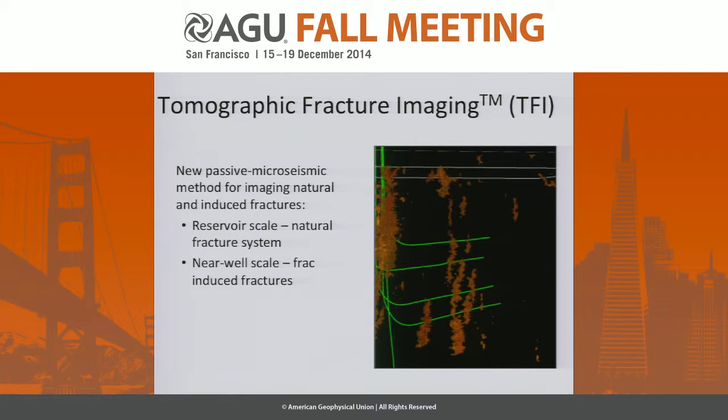So let me show you some slides about what TFI, Tomographic Fracture Imaging, is able to do. Tomographic Fracture Imaging is able to image both natural fracture systems and also induced fracture systems. They can be induced, for example, by hydraulic fracturing or also by propellant stimulation. This is a real image from a site with lateral wells, and the brownish clouds depict the fractures that have been induced by hydraulic fracturing.